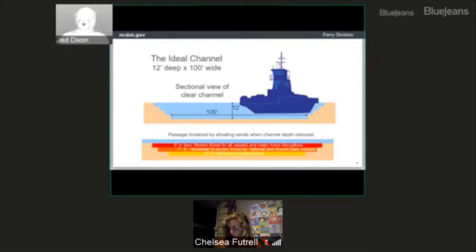And 100 foot wide would be a pretty tight channel. The vessels themselves are around 42 feet wide, so it doesn't give us a lot of extra room, but we can safely operate with a 100 foot wide channel.